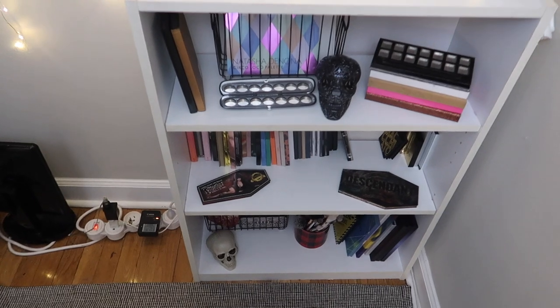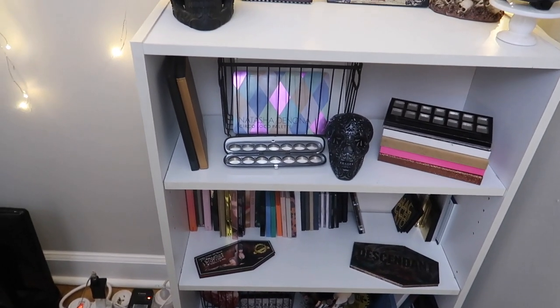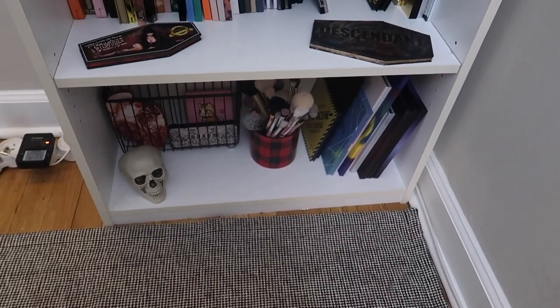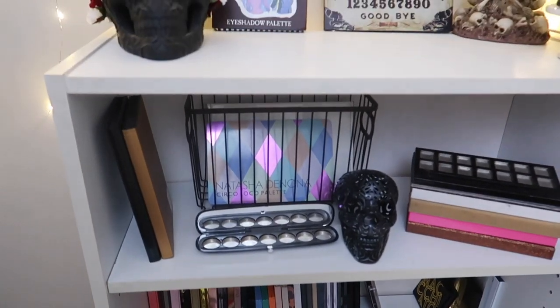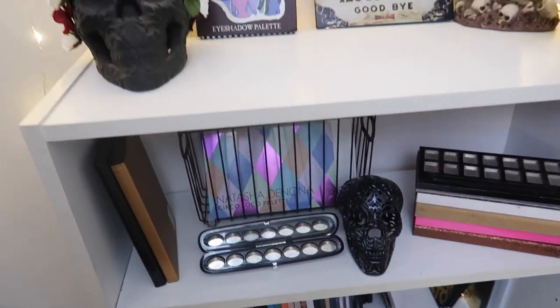Before we get into the drawers, let me just show you the eyeshadow palette bookshelf. I really wanted this to be more of a display piece and less of just total storage. So I just kind of picked random palettes to put in here at first. Bottom shelf is more storage. Middle shelf is kind of like my favorite palettes. Top shelf is some more favorites, and then I like to display my past pan palettes.